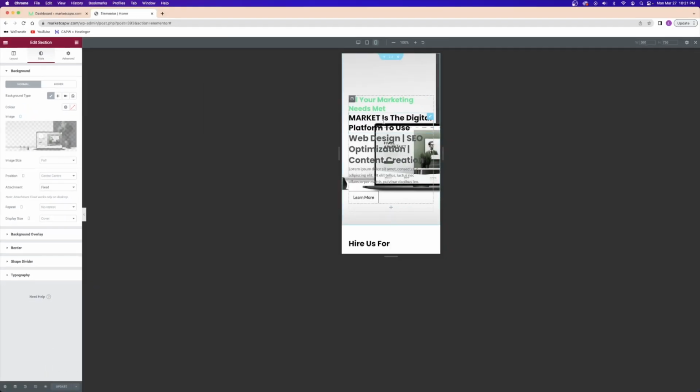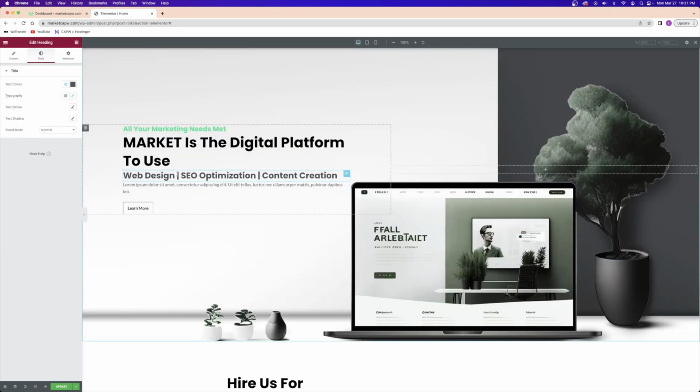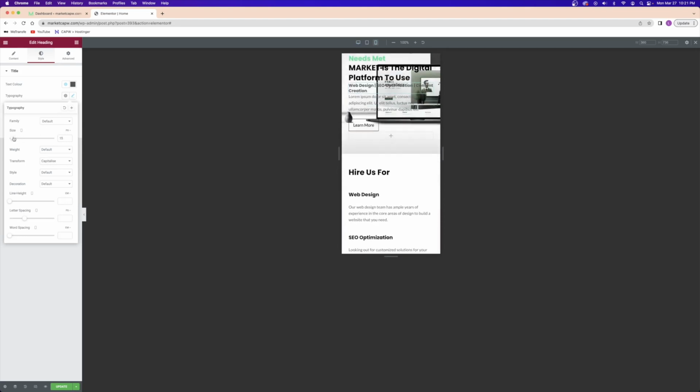So for instance, let's edit this text right here. Actually, let's do this one because I need to reduce the size anyways. So if I click on this text right here and I go to the style tab, typography, here's my size. You'll see that I've got the icon there. So if I make this huge and then go to the desktop version, you'll see that it's still the same size. And that's because it's saving 3 different sizes for you. So that's pretty cool. So we'll go back to the size and obviously reduce it because I want to make it look a little bit better.